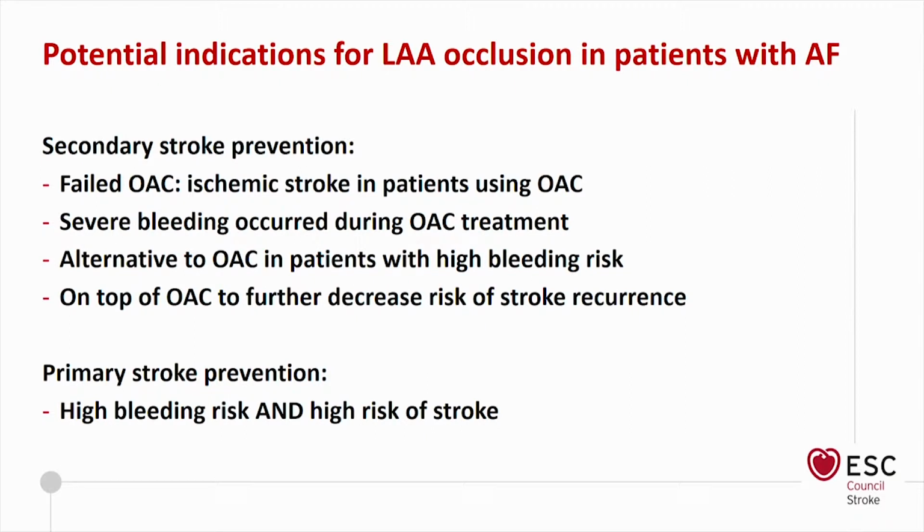What are the potential indications for left atrial appendage occlusion in patients with atrial fibrillation? We can consider it, and I should stress, and I will come to the guidelines at the end, that this is not yet clear, so there is ongoing research on this topic.